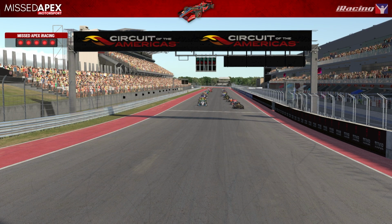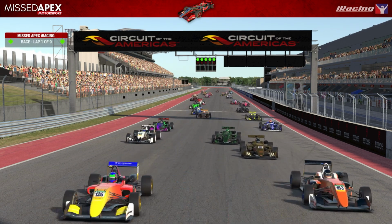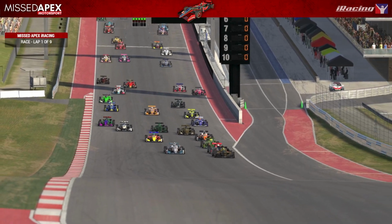And the drama continues at Circuit of the Americas. All 5 lights are on. And we go green in Texas once again. A very good start is made by Scott Tuffy there. He'll have the inside line. A very good start made by Spanners.